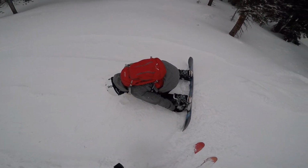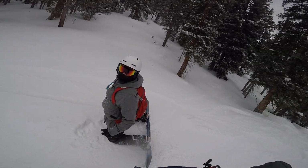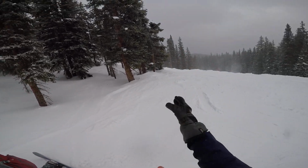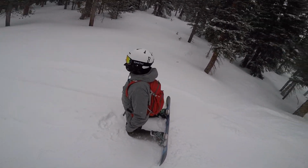So this is Trestle, and we're gonna go left side, Trestle Trees, and then basically just stay low when you need to, but then just keep that edge basically. All right.